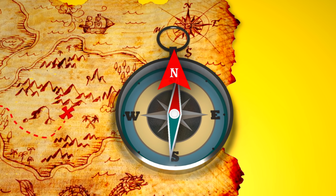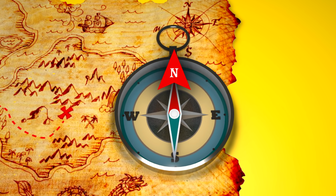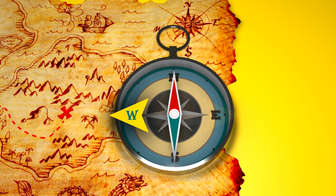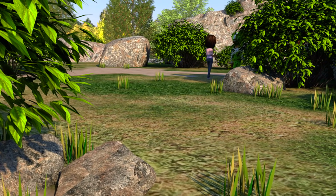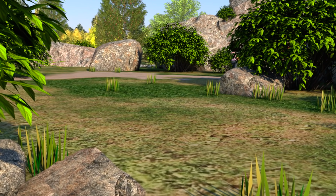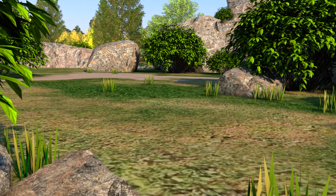Here we go. North is there. It means that south is in the opposite way. East is on the right, and west on the left. 15, 16, 17, 18, 19, 20.